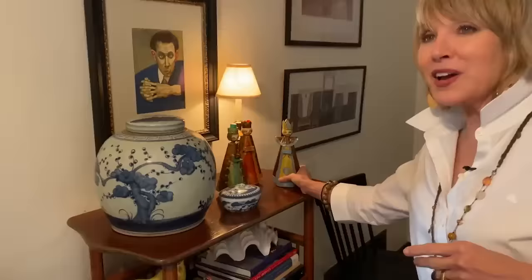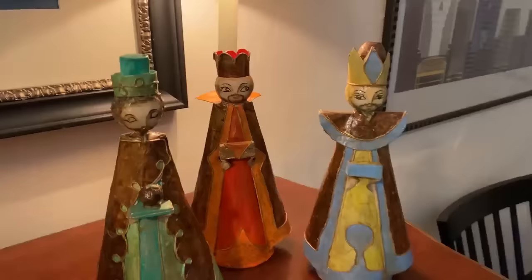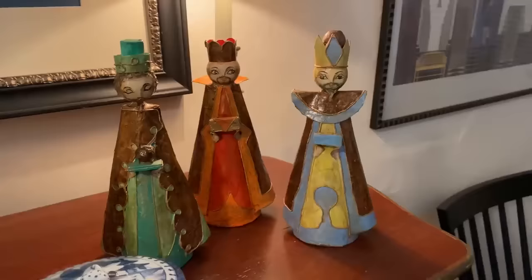I do lots of thrifting. I don't do lots of estate sales. They're two different things. You're absolutely right. And I think I paid a dollar or two apiece for those. They were really inexpensive. But they look handcrafted. They're just beautiful. In fact, they kind of look Italian to me, too, the paper and the coloring and everything.